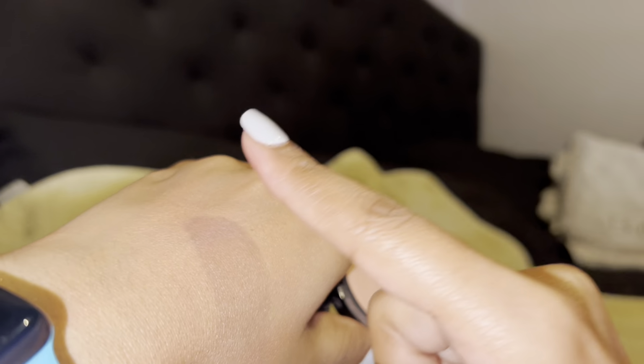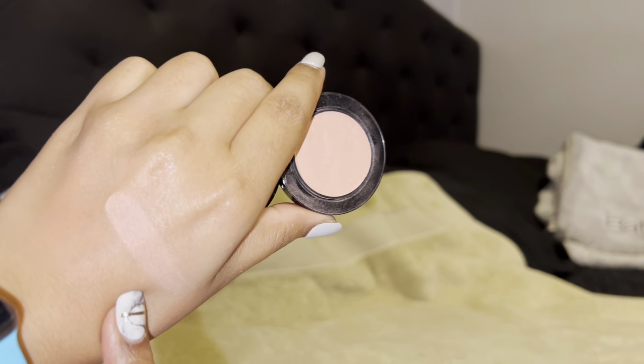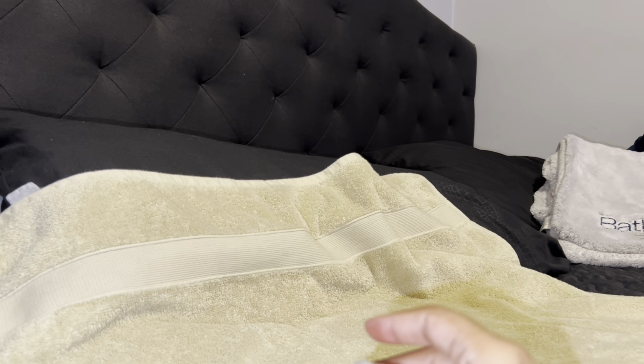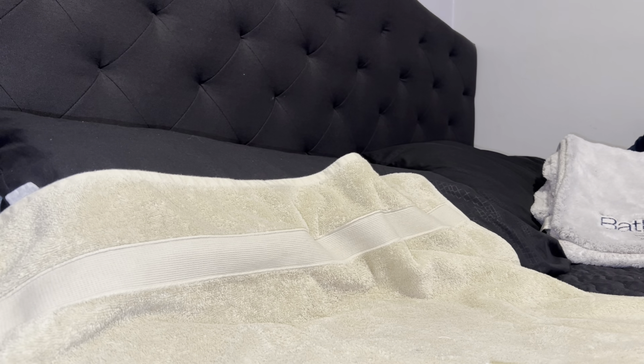What was I doing with this? Like, this thing is so light and ashy. It's a no. I'm getting rid of that for sure. Can kind of move on to a few of my MAC blushes that I have left.